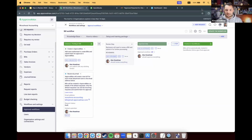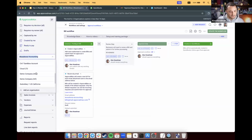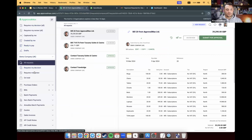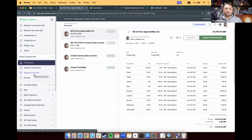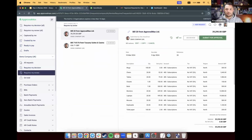To make things even easier, here on the top of the screen, including all other things that you already have, you have an option to review it by me. So let me just select maybe demo company UK. So it requires my review. That is one single link where you can find everything that requires your review. So rather than scrolling through the different requests that you have, just click on requires my review and it will straight away show you things that actually need to be reviewed and changed.